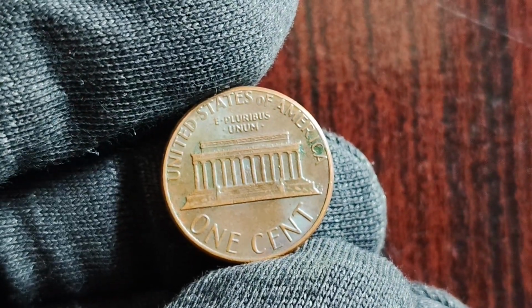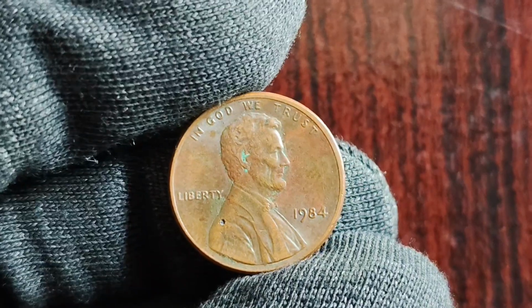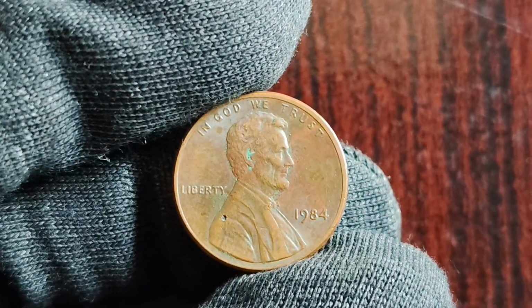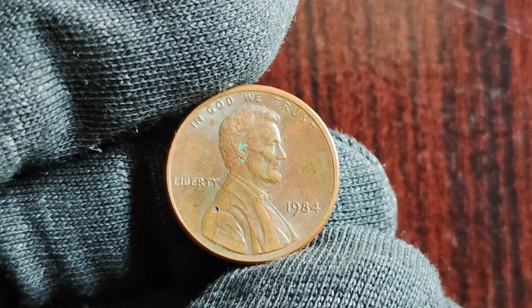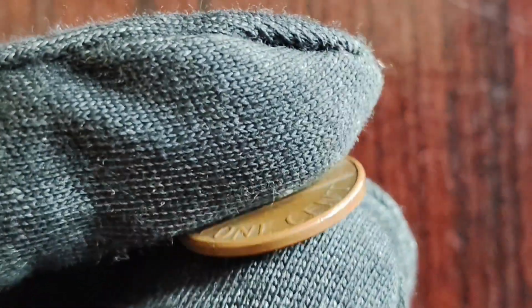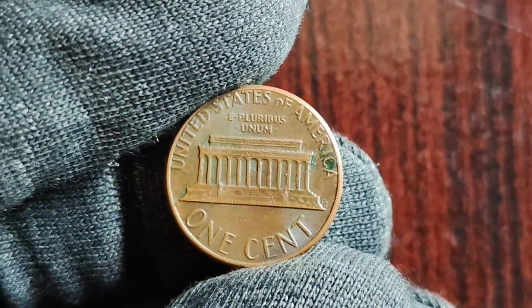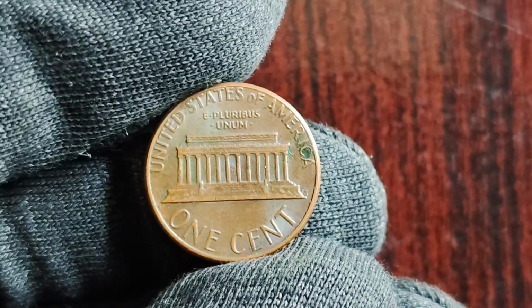This doubling is subtle but can be seen with the naked eye or with a magnifying glass, and it's exactly what collectors are hunting for. To spot a doubling error on your 1984 Lincoln penny, take a good magnifying glass or jeweler's loupe and examine "In God We Trust" at the top edge of the coin. Look carefully at each letter, the doubling is typically most visible here. You should also check Lincoln's ear, as it can look slightly thicker or duplicated due to this error.